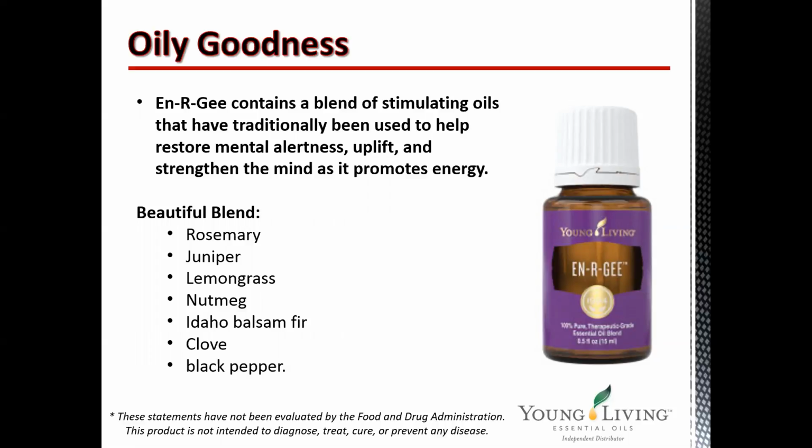It's going to help restore our mental alertness, and it's going to help uplift us, and of course help promote energy. It is a blend of rosemary, juniper, lemongrass, nutmeg, balsam fir, clove, and black pepper. So you could also apply this to some of the endocrine parts, such as the thyroid, the adrenals, and the kidneys. It's going to help nourish and support those areas.